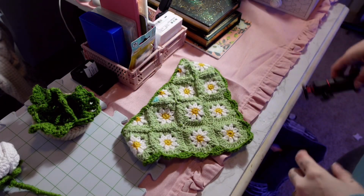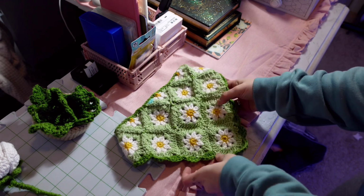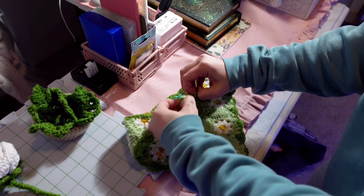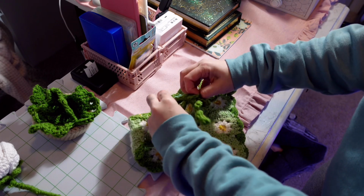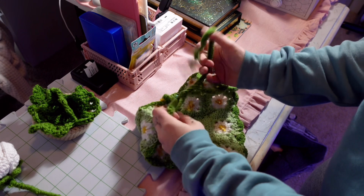So first thing that we have is the bandana that I made. I didn't have a bandana that matched my outfit and I really wanted one, so I put that together kind of quickly. It is granny squares, much like the book blanket, and it fits rather well. I don't have any video clips of me wearing it, but I really like it.